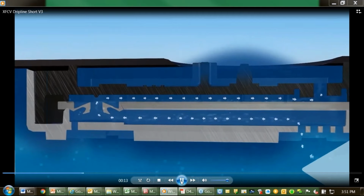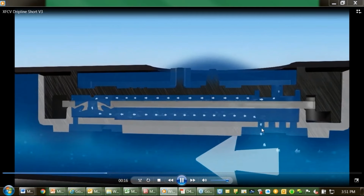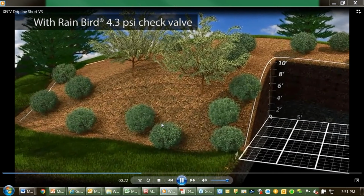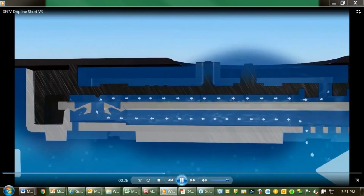So we're just going to let this run. Again, we're inside the tube right now. Water's flowing through the emitter. Everything's great. This is an example where this new XFS-CV drip line can be installed on slopes up to 10 feet tall. But what happens when the valve turns off?